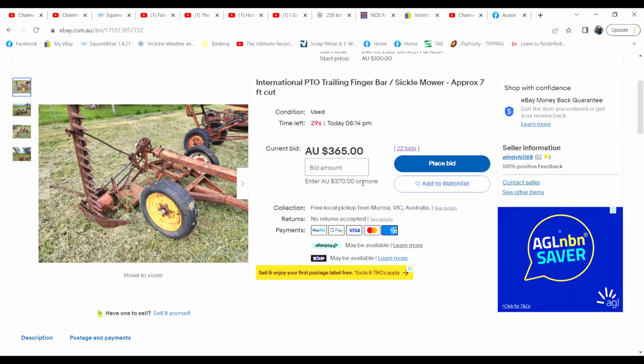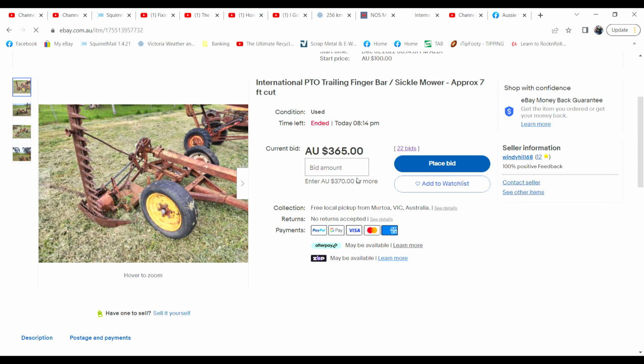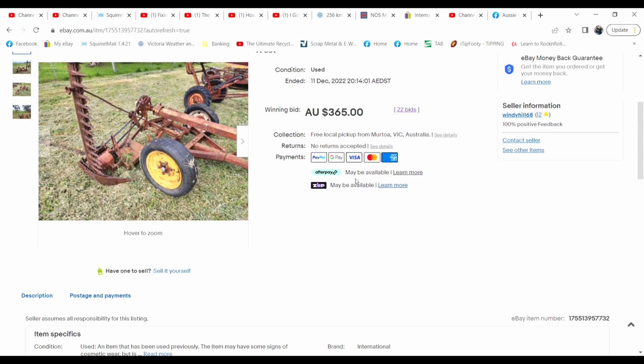30 seconds to go now on the finger bar mower or sickle mower. 365 is excellent. We started at 100, I think, and I was happy when it got a $100 bid. So there was 22 bids to get it up to 365, and has gone up a little bit today. So 10 seconds to go. Are there any snipers? I don't remember if there was many watches on this, but there's certainly been some interest. 3 seconds, 2 seconds, 1 second. Any final bids here? No, 365, but we've got to be happy with that.